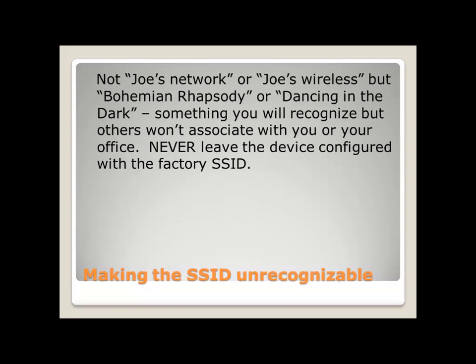Okay, so the other option, making it unrecognizable, if you decide for whatever reasons you don't want to hide your SID. I had a great experience once. I was setting up a wireless in a doctor's office, and in setting up the devices on the wireless, I was seeing a list of all the wirelesses that were available within range. And one of them said police department. And I thought, that just seems really stupid to me. Why would the police department want people to know that's their wireless? To me, that would encourage hackers. Ooh, let me see if I can hack the police department.